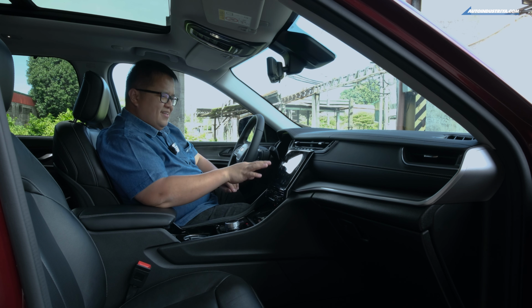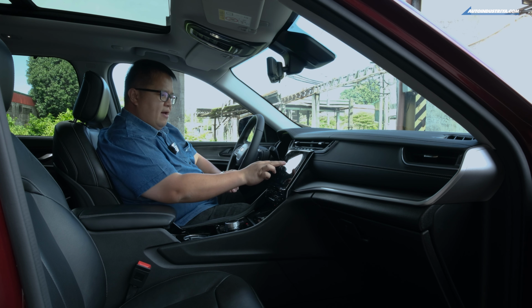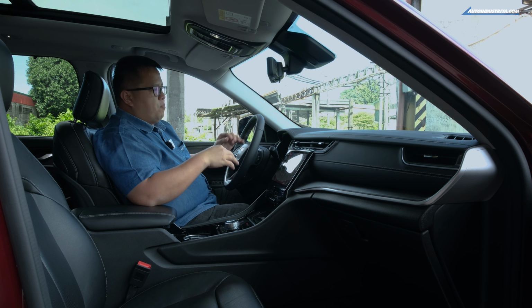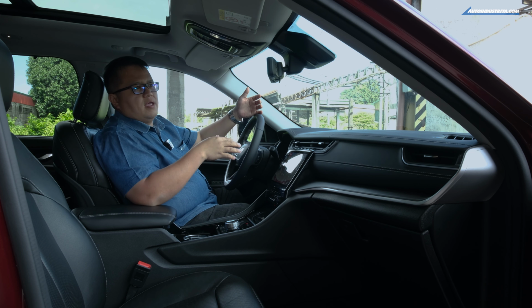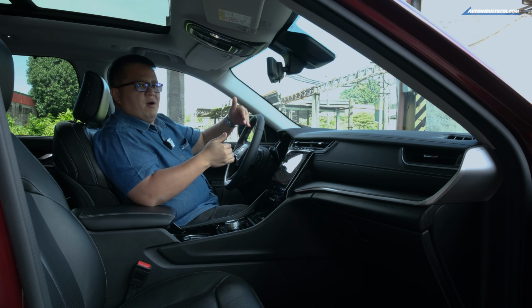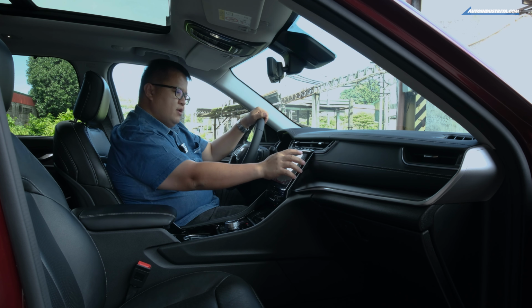So you have that. Then you also have the forward-facing camera. So if you want to be precise, but it is a long hood. So parking it forward-facing into, let's say, a mall parking slot where they require you to please park facing the wall, this would be very, very useful.